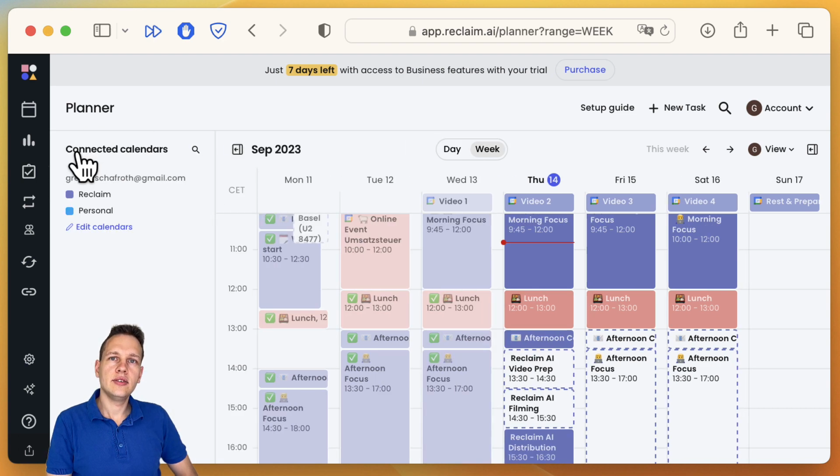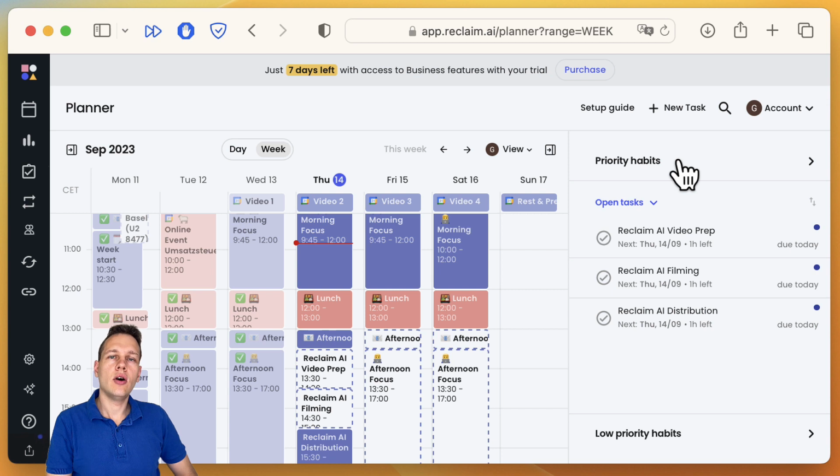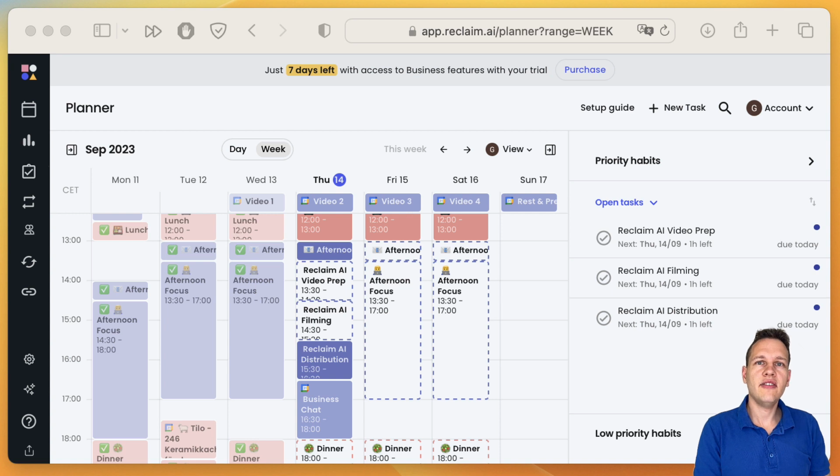On the left side, you see the calendars in use. As you can see, Reclaim smoothly integrates with Google Calendars, and that is also how it can schedule your tasks and habits around your appointments. On the right side, you see priority habits, open tasks, and low priority habits. These can be linked to project managers like Asana, ClickUp, and also Monday.com. If you're interested to learn more about AI features those project managers have to offer, check out my dedicated videos about them.